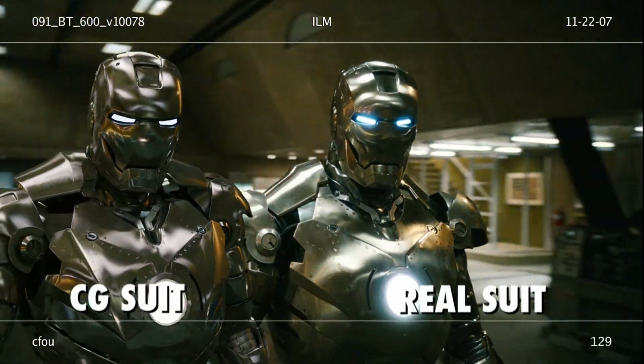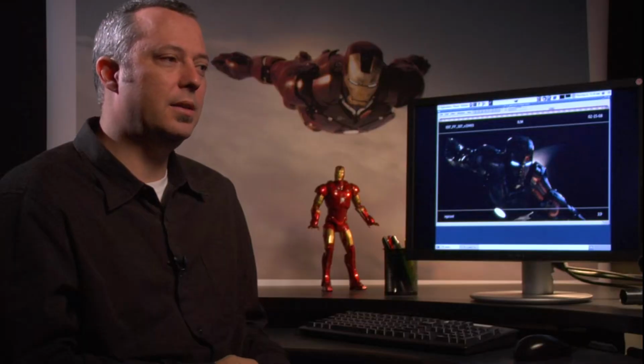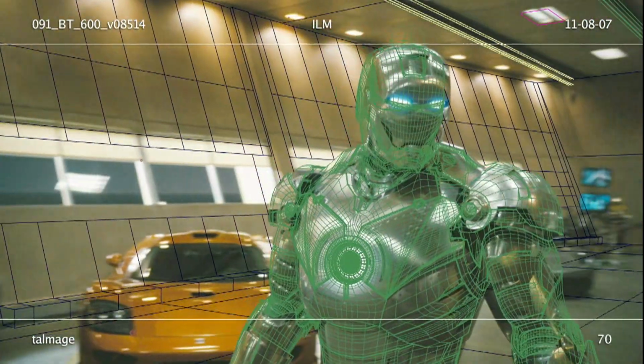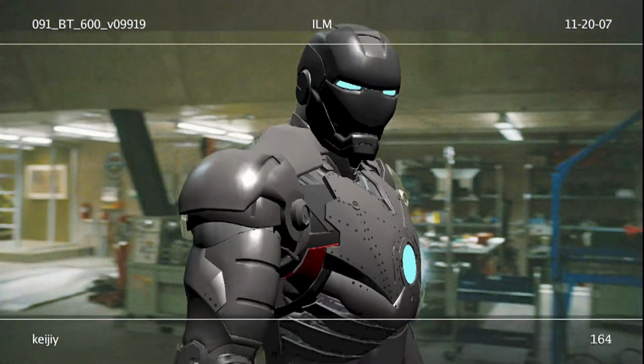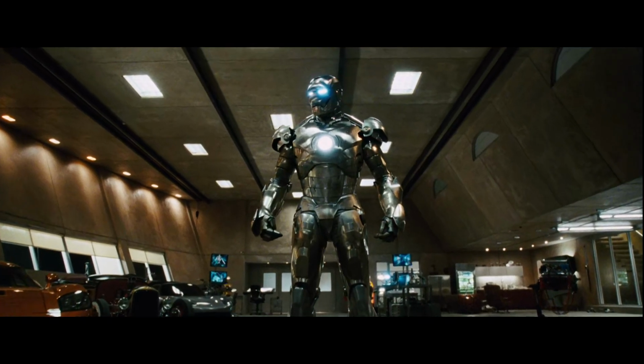So this is a take where we have the real one, and on the side we have our CG one. Getting the metal look on both the Mark II, where he's unpainted with this brushed metal look, and the Mark III, the red and gold, has been really tough. It was a struggle to get that brushed metal looking right on the Mark II, but we realized we basically got there when Jon Favreau and John Nelson, the client-side effects supervisor, started forgetting which bits were the real suit and which bits were the brushed metal CG suit. That marriage of the CG and the real, where you're not sure where one ends and the other begins, is something we always strive for.